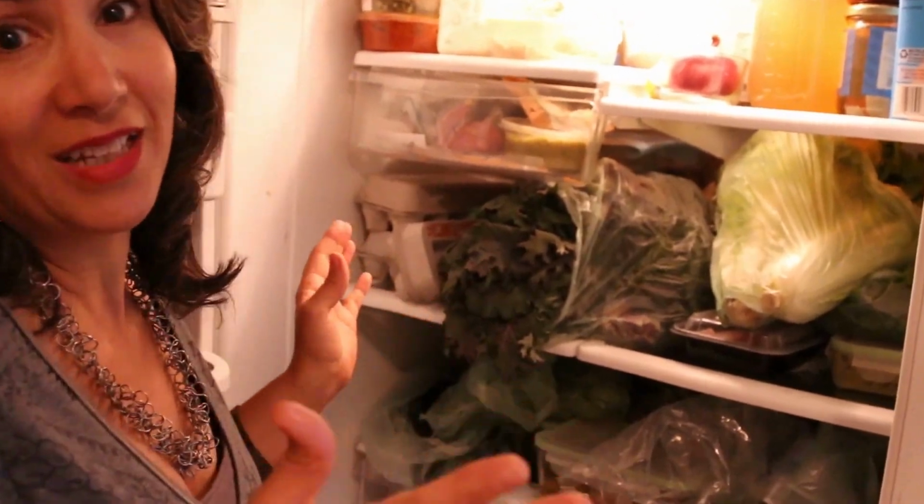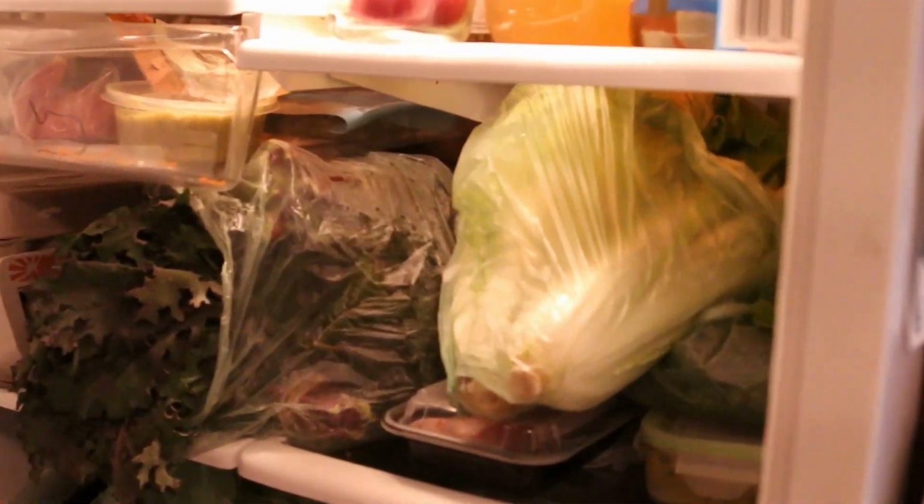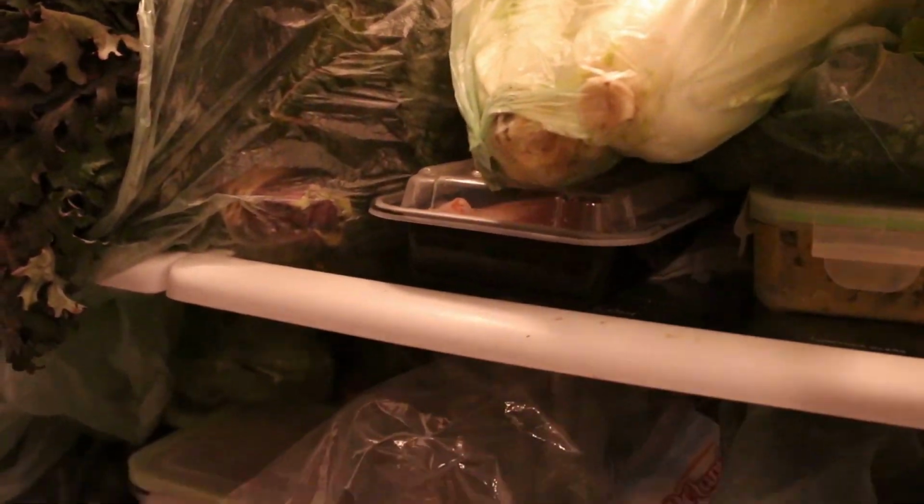So, I want to show you what's in my fridge, and honestly, I did not clean up for you, so excuse the mess. It would be nice if it all showed up perfectly tidy, but that's not the reality of my fridge, because it's a dynamic experience in here. There's a lot going on. So the first thing you might notice is, wow, that fridge is full. There's a lot of food in there.